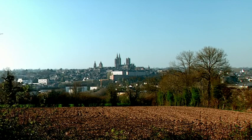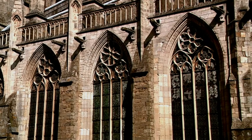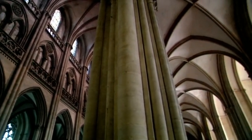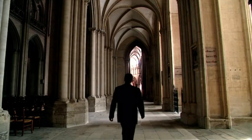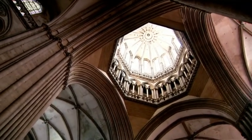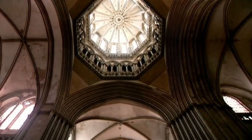To soothe his growing anxiety, Bashar escapes to the nearby town of Coutances, which is dominated by a spectacular Gothic cathedral. 800 years after it was built, it is still the highest building for miles around. Damn impressive. It gives you this sense that there is almost a divine intervention here.